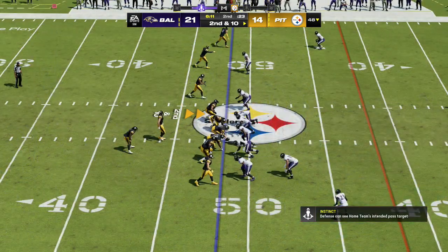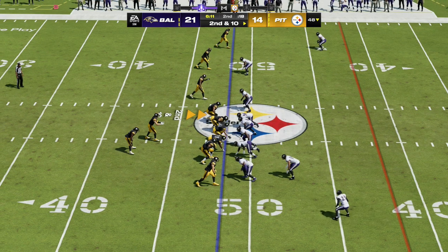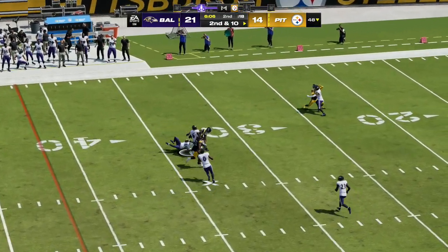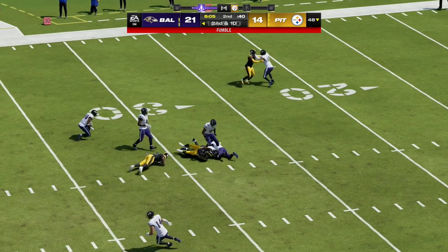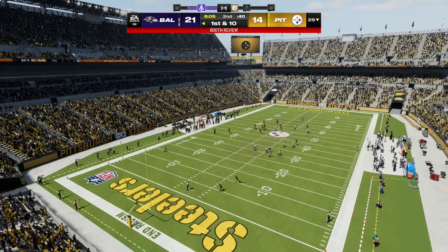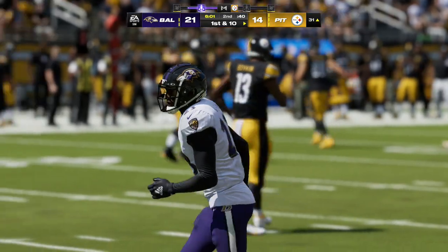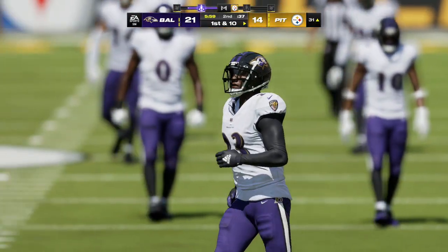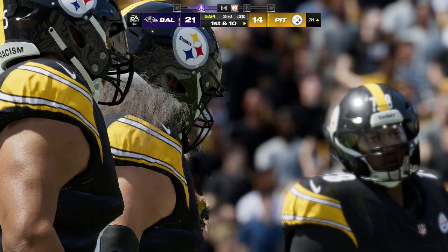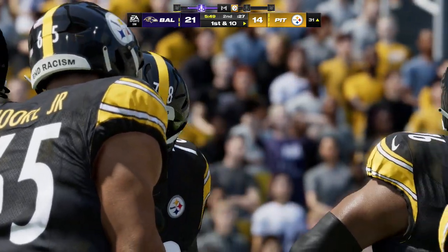Now a 2nd and 10. Back to throw. Pickett. Oh, he's got a man. And now look at this. Big gain, but a fumble. And it looks like one of the DBs has it. And they will take over at the 29-yard line. And now before the ball changes hands, they're going to take a look at this just to make sure that they have it right. The Steelers offense now, they get ready to head back on the field. They'll look for a drive to tie this up, down 21-14 as they have it 1st and 10.